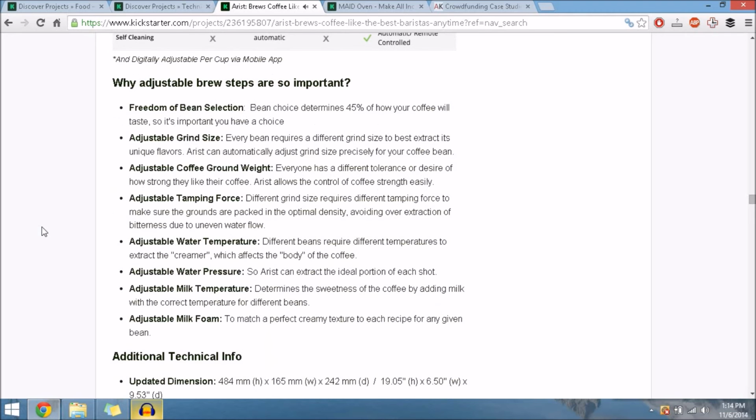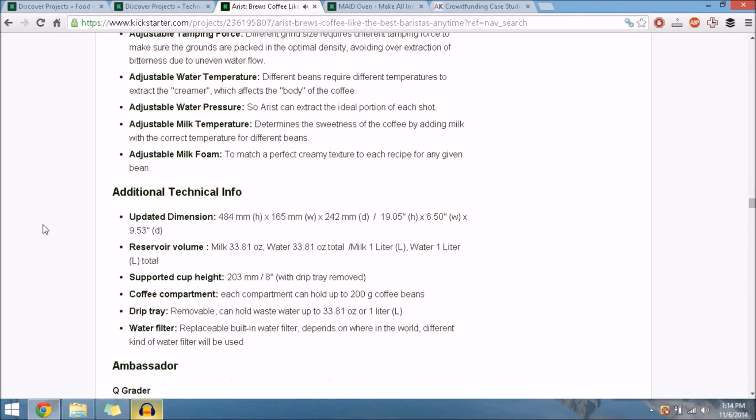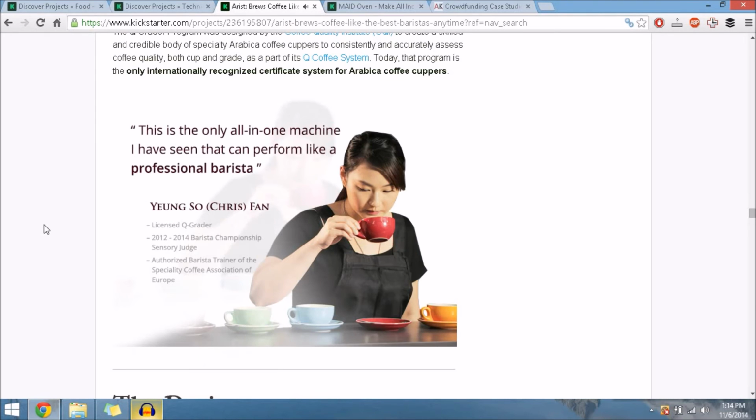There's the benefits, why adjustable brews are so important. They break it down for people in a way that a video can't, so that they're slowly being walked through the process of becoming a buyer. As the idea of a perfect cup of coffee is really starting to come to them, you get hit with the brand ambassador. I'm not a coffee connoisseur myself, but having those high-profile individuals who can represent your campaign and absolutely push it forward is huge.